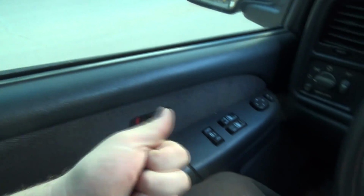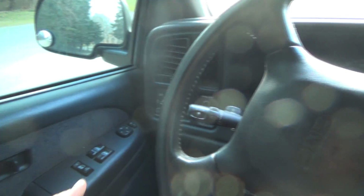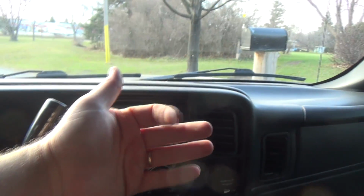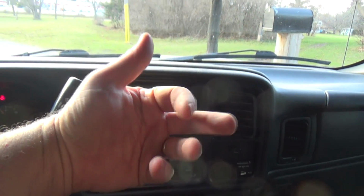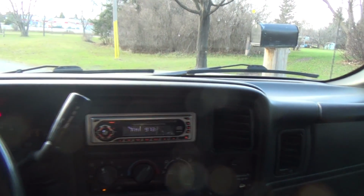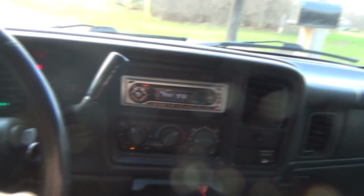Let's list it here. We got the door thing, that just happened yesterday. We got the hinges, which has been going for a while. They're screwed. I do have some, I just haven't put them in yet, which I don't know if I'm going to now. I'm smelling like antifreeze smell kind of coming through the vents, so I think the heater exchanger is probably leaking.